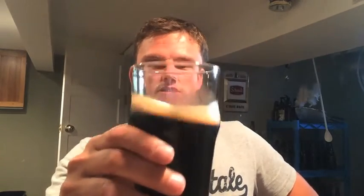It's very carbed, it's actually well carbonated. And I think that could be playing into giving it a lighter, crisper mouthfeel as opposed to a thick one. As you see, if I swirl it, it comes right back up.